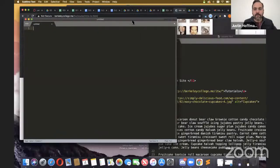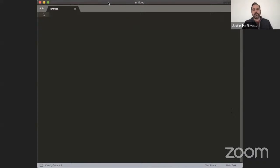All right, I'm going to open up Sublime Text, and I'll give you a quick understanding of what Sublime Text is. I think I'm sharing my whole screen here. Let me share just the Sublime Text part. So it essentially looks like this. It's a blank document, right?